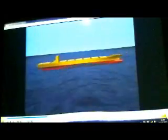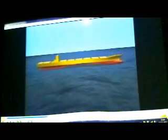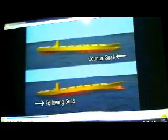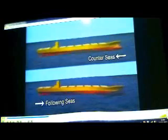Even if a ship is in a situation with reduced stability, the time span the ship might endure this will be shorter when sailing in counter seas. Conversely, the possibility of risk is increased in following and quartering seas, as the time span is greatly increased.